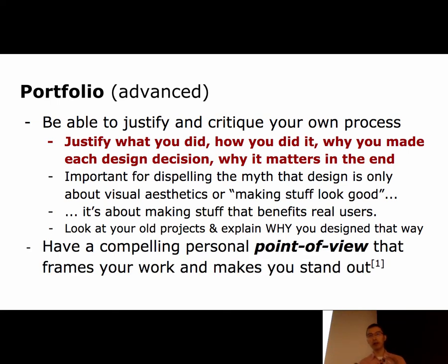You also want to have a compelling and personal point of view that makes your work stand out. This is a little bit more abstract, but I'm just going to put it here for reference. Basically, you want to make this case study, or at least introduce it, with something that is unique to you, right? It's like, why did you do this project? It wasn't just because someone handed it to you.